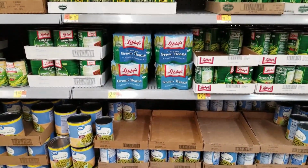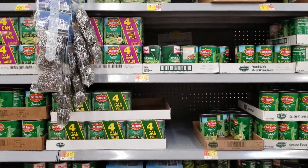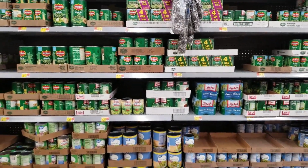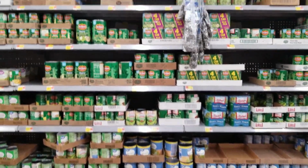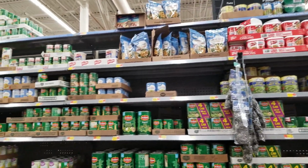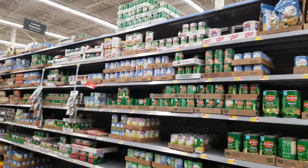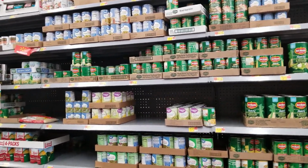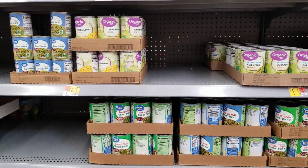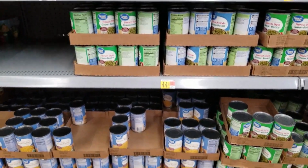Now we're in the vegetables section, starting out with the green beans. I feel like the green beans are a little better stocked than what they were last month. Not a lot happening on the top shelf here either. And moving on down the aisle, here are some of the corn that we have to choose from.